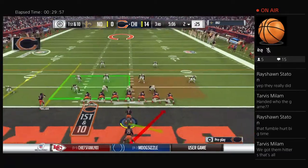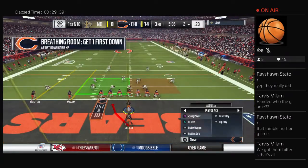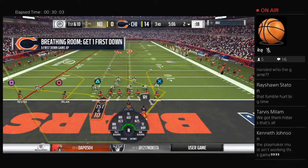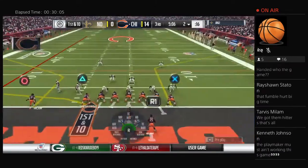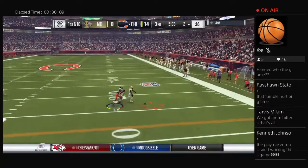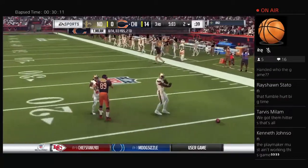Flex round. Come on, let's go. Back to throw now in his own end zone. And his throw here is incomplete.